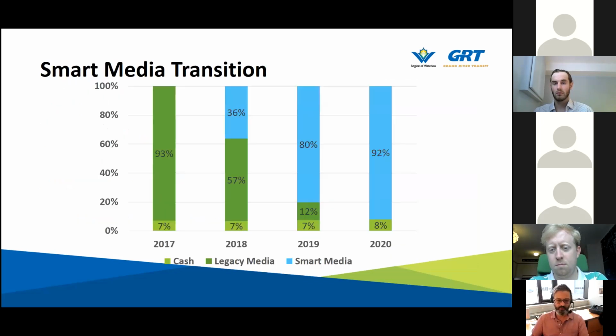And to give you an idea of how this rolled out, back in 2017, we were 93% flash passes and paper tickets. We started to transition our customers in 2018, mostly with our UPass partners. So 36% of our customers were on smart media by the end of 2018. And then 2019, with that hard deadline of the LRT coming, our customer service team made an amazing effort and got 80% of our customers over onto smart media that year.